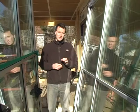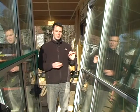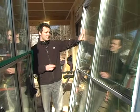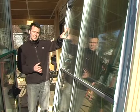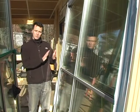The first reason that we are using the German windows is their energy performance is extremely good. It's a triple glazed window. As you can see in the glazing, it looks like any other window that you've ever seen, but there's 3 panes of glass here with argon gas in between each layer. The benefit of that is excellent thermal performance.